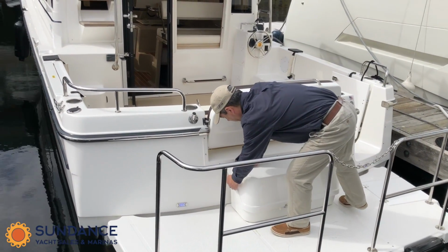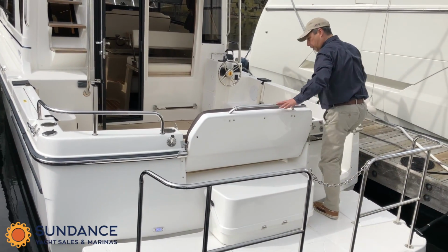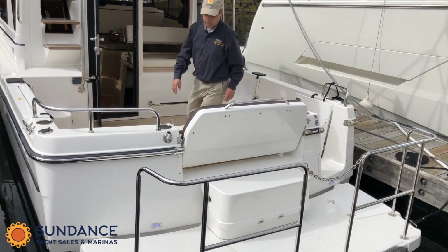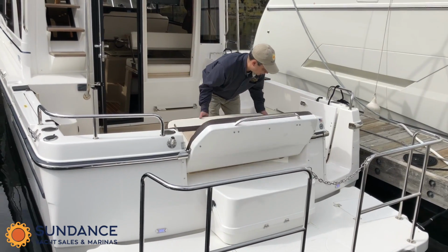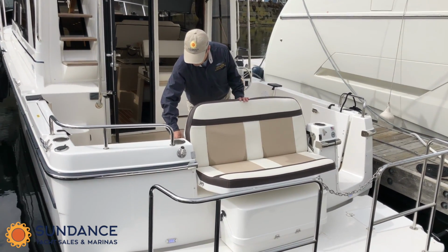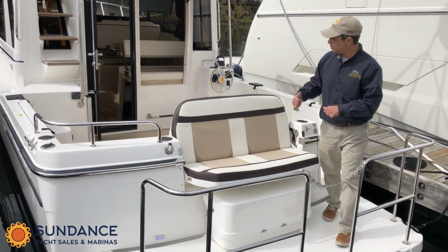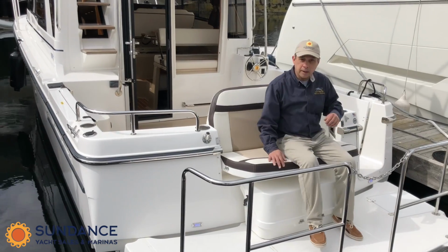Moving forward, we have a reversible seat. It's pretty cool. This goes like that, so if you're sitting somewhere and you want to hang out, face aft because the view's better than looking that way. You can hang out like that.